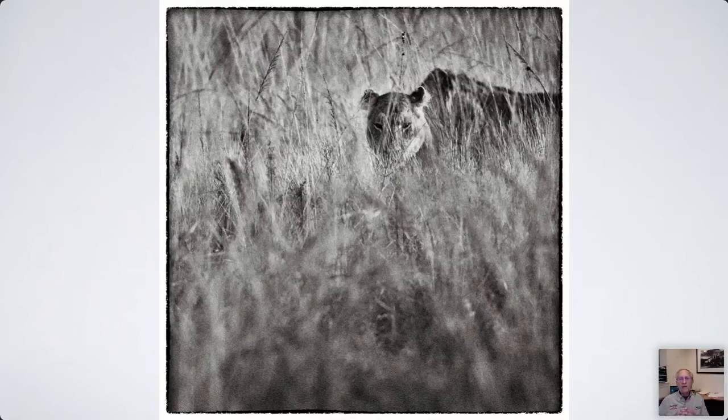To the left of this lioness were 3 giraffes, maybe 100 yards to the left of this animal. I didn't know the lioness was here, by the way. But the giraffes, I was very intent on photographing with my tripod.